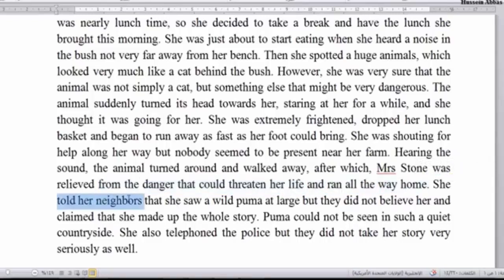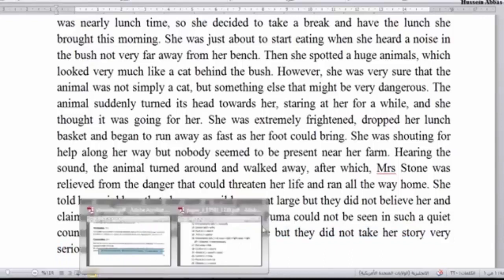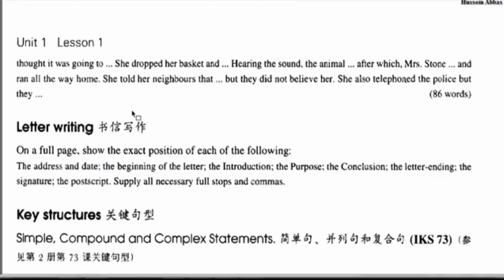She told her neighbors that she saw a wild puma at large, but they did not believe her and claimed that she made up the whole story. A puma could not be seen in such a quiet countryside. She also telephoned the police, but they did not take her story very seriously as well. Okay, this is the composition. We have finished the composition, okay?